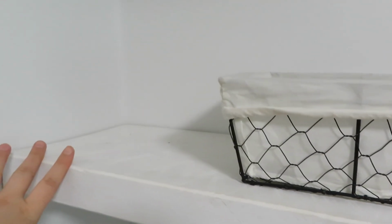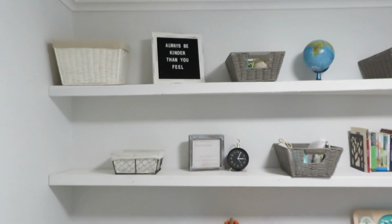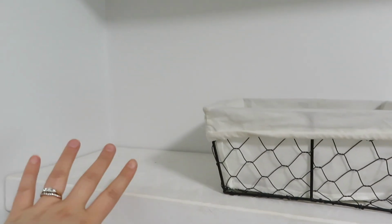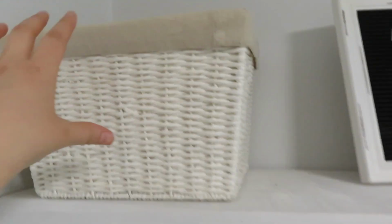And then over here, I did want to get a plant to put here, and I still might, because I feel like there should just be something at the end there, but it's also like my seasonal spot. So like at Valentine's Day, I had a heart up there. In the fall, I'm sure I'll put some pumpkins here, and so I do like it as a little open spot for decoration.